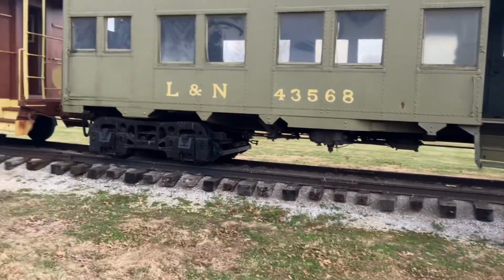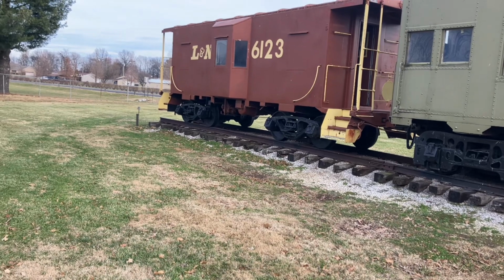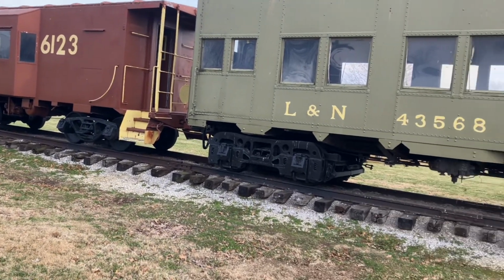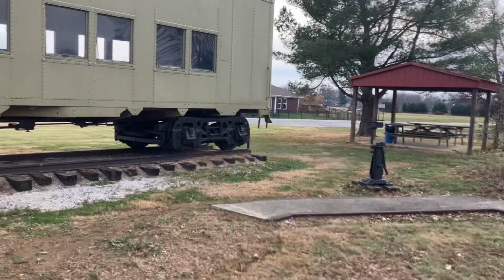So yeah, we like the little cabooses. The floor's in pretty decent shape. Yeah, this is in fantastic shape. Yes. All right. There we go. All right, here's the troop sleeper and the bay window caboose. Both L&N. Quite lovely. I like these.